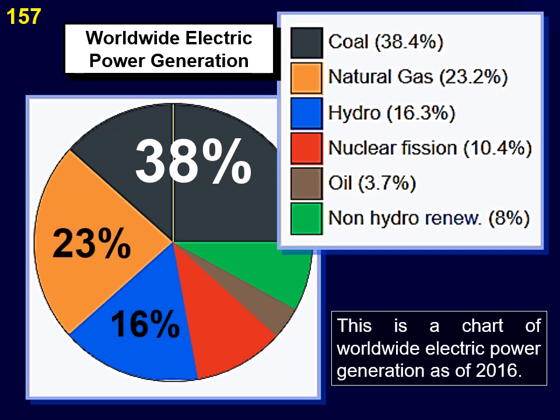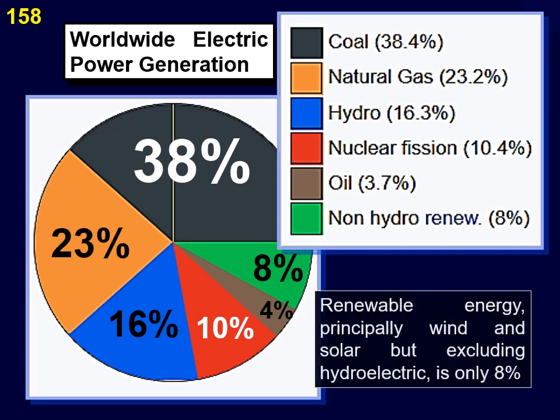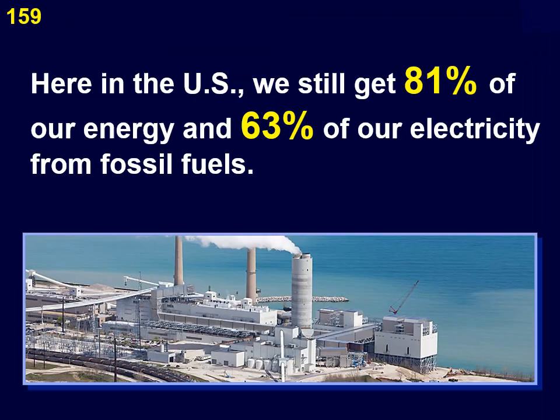Hydroelectric at 16%. Nuclear at 10%. And oil at 4%. Renewable energy, principally wind and solar but excluding hydroelectric, is only 8%. Here in the U.S., we still get 81% of our energy and 63% of our electricity from fossil fuels.